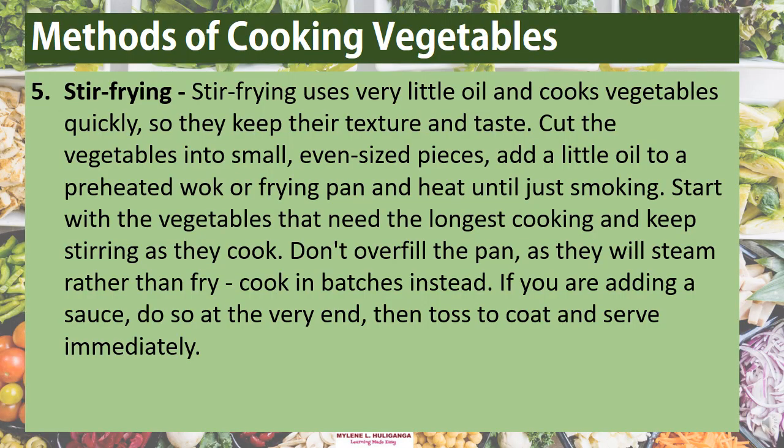Number 5 is stir frying. Stir frying uses very little oil and cooks vegetables quickly, so they keep their texture and taste. Cut the vegetables into small, even-sized pieces and add a little oil to a preheated wok or frying pan and heat until just smoking. Start with vegetables that need the longest cooking and keep stirring as they cook. Don't overfill the pan, as they will steam rather than fry. Cook in batches instead. If you are adding a sauce, do so at the very end, then toss to coat and serve immediately.